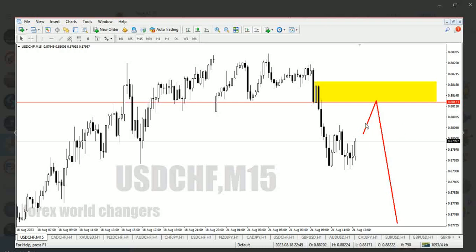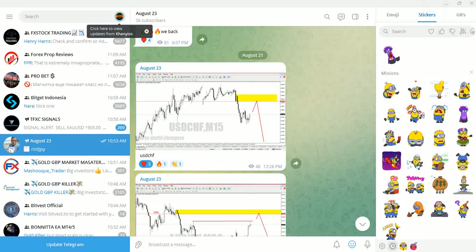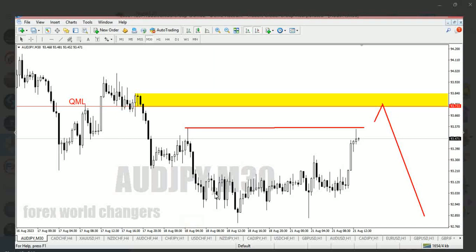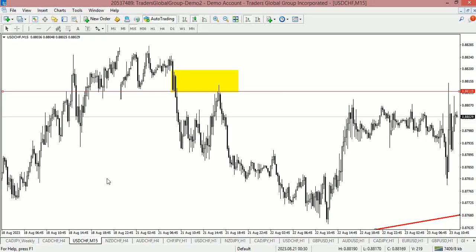So we really got this one. So let's just go for some other trades. I just wanted to show you guys. Okay, I haven't seen the USD AUD yen. This one, AUD yen. Let me check the AUD yen.